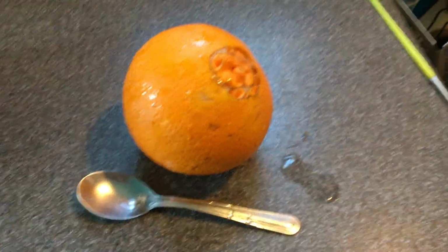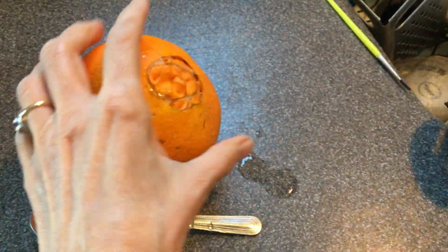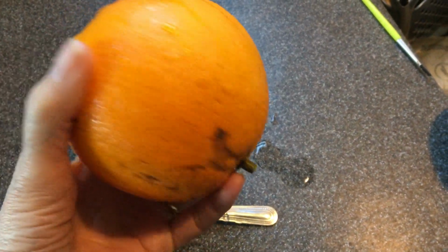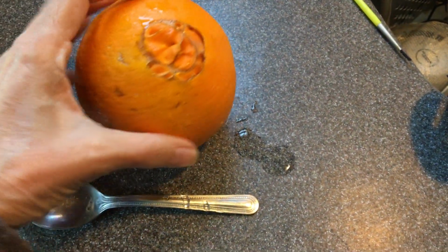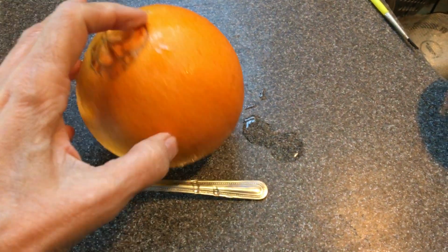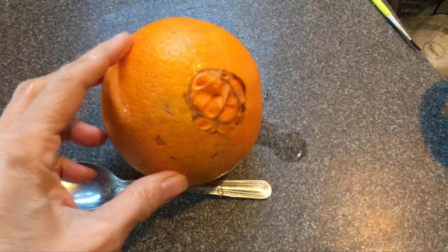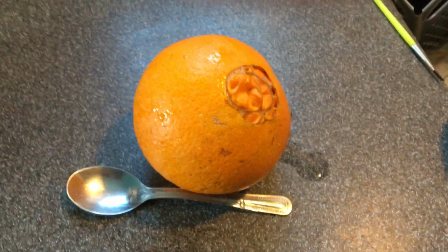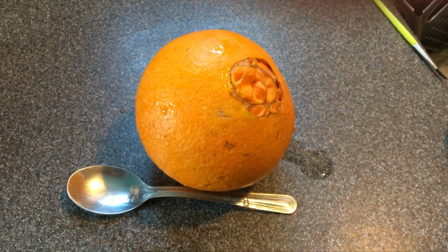So this is one of our 2 oranges that we grew this year, that Rob grew, I should say. I didn't really have anything to do with it, but look at the size of that puppy. I put it next to a spoon so you can see how big it is. So exciting. I can't wait to see what it tastes like, if he'll share it with me. But isn't that something?